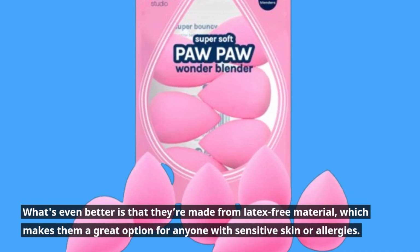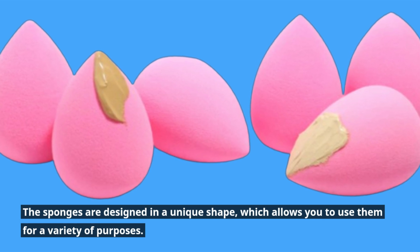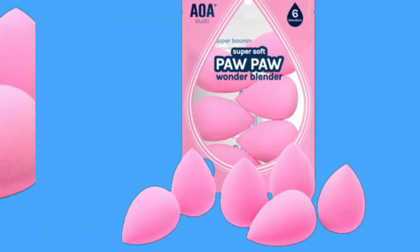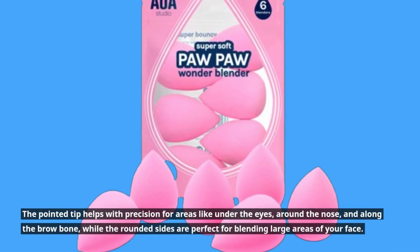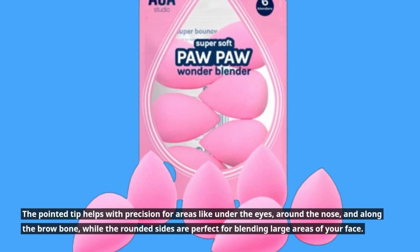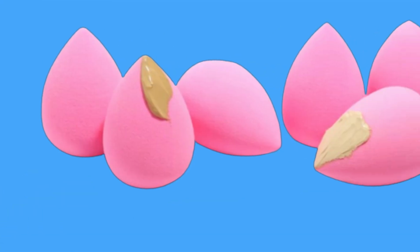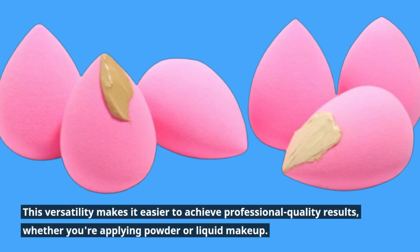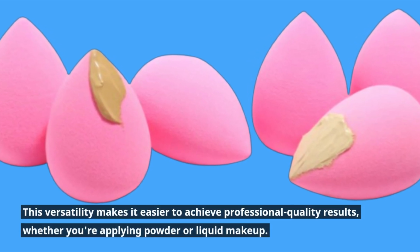skin or allergies. The sponges are designed in a unique shape, which allows you to use them for a variety of purposes. The pointed tip helps with precision for areas like under the eyes, around the nose, and along the brow bone, while the rounded sides are perfect for blending large areas of your face. This versatility makes it easier to achieve professional quality results, whether you're applying powder or liquid makeup.